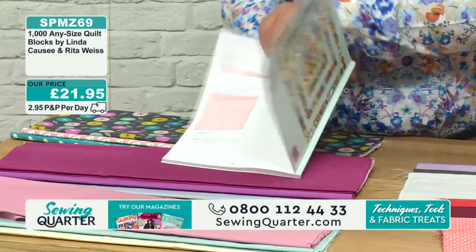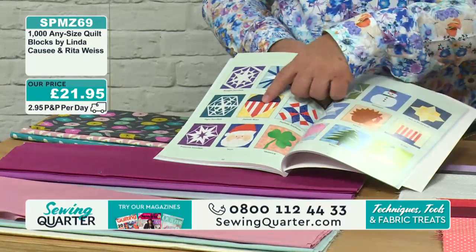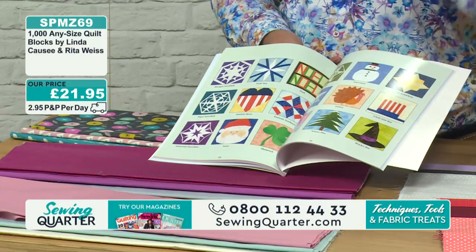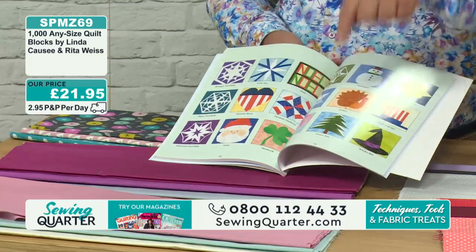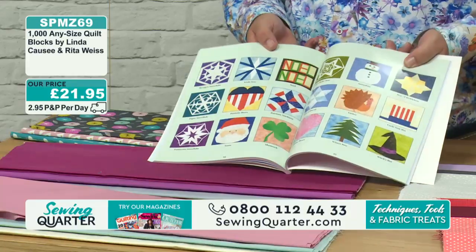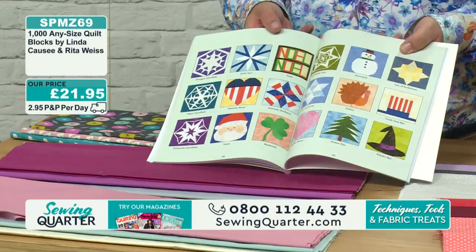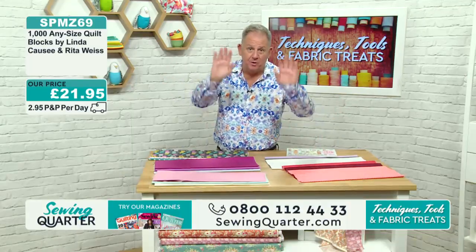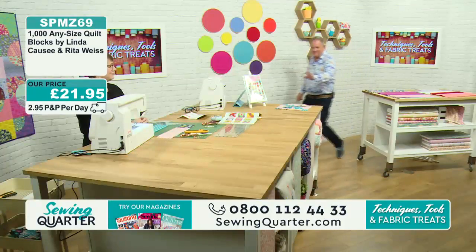What you do is you think, oh, which one do I want? Oh, I'll do that heart one there. You look that heart one up on the CD-ROM. You think, what size do I want it in? I want it in 8 inches. So you then click on it, you print it up, and it brings up the pattern. There's no instructions in the book, but all the patterns and the templates that you need are all there too. £21.95. 1,000 blocks, though. 1,000 blocks in any size you like.